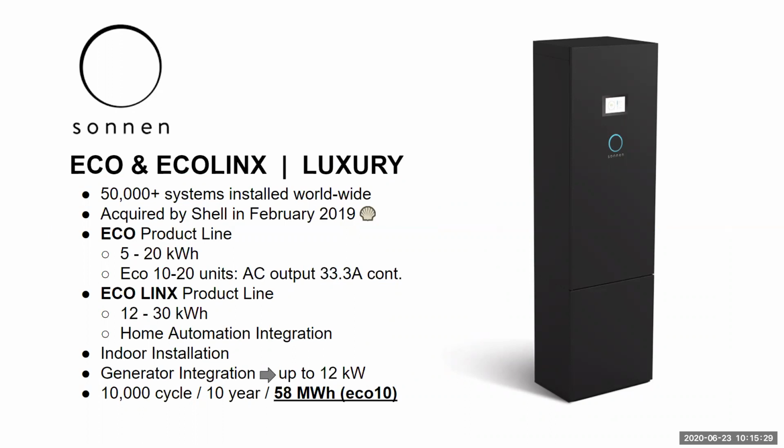So Sonnen is a really interesting brand because they have been one of the oldest battery-based residential offerings in the market. And they started in Germany and have 50,000 plus systems installed. So a lot of experience. They know what they're doing. Shell acquired the Sonnen name, or the Sonnen brand essentially, back in February of last year. So strong backing. Don't necessarily have to worry about, is this company going to be around? Is my warranty going to be upheld? Shell is their owner. So the Eco product line is their typical home storage solution.